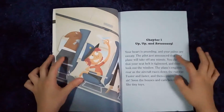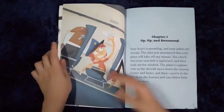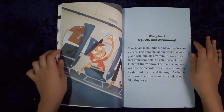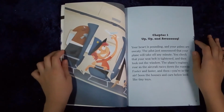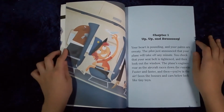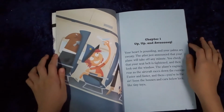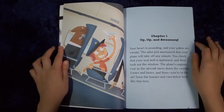Chapter 1. Up, up, and away. Your heart is pounding and your palms are sweaty. The pilot just announced that your plane will take off any minute. You check that your seatbelt is tightened, and then look out the window. The plane's engines roar as the aircraft races down the runway. Faster and faster, and then you're in the air.